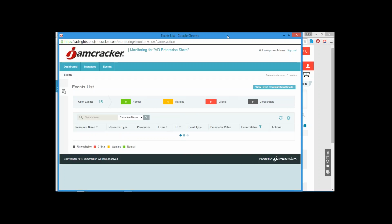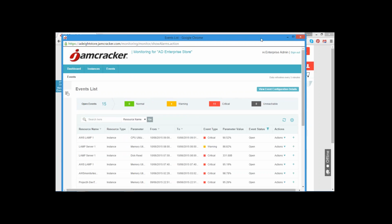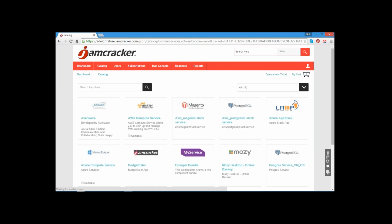So here you're getting, again, good operation control, some health metrics, a good dashboard of all of the machines from all the different clouds in one location. Okay. Now, besides just infrastructure as a service, Jamcracker, as I showed you in the catalog, has all the software as a service functionality as well.